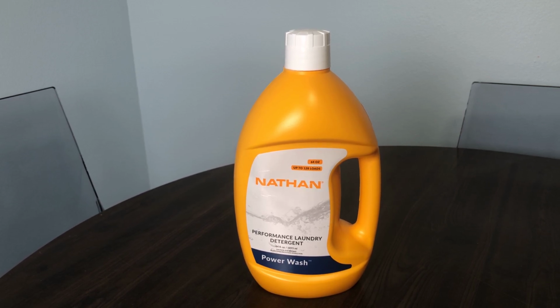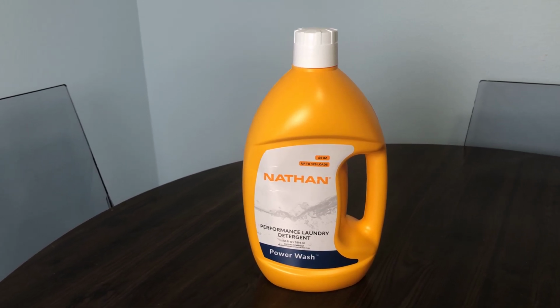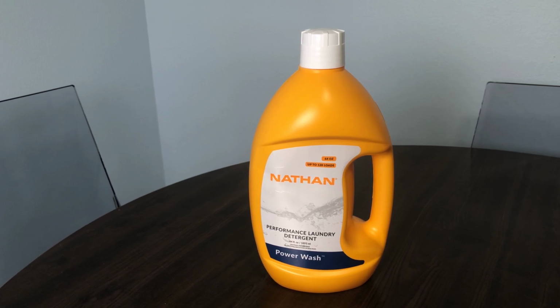So the Nathan Power Wash. Nathan is the brand, Power Wash detergent is how they bill themselves. Basically it's a sport detergent used for, like, if you have a lot of workout clothes. It's mainly for activewear, if you've got mud, sweat, grime, any odors, stains, things like that. This is what they specifically developed this laundry detergent for.